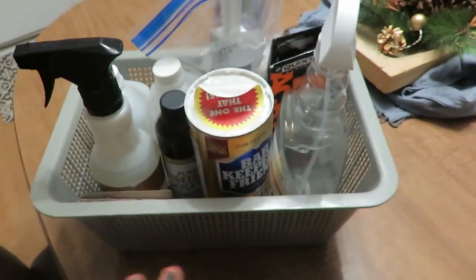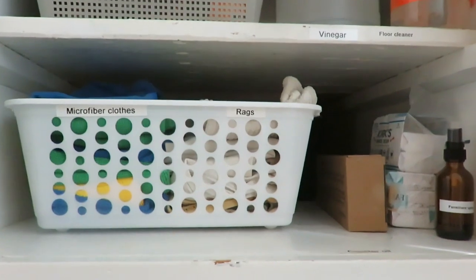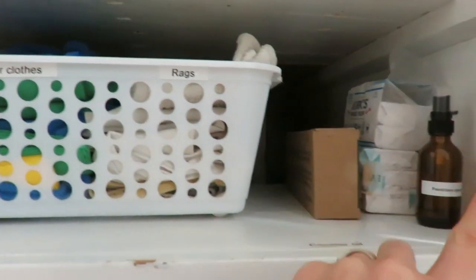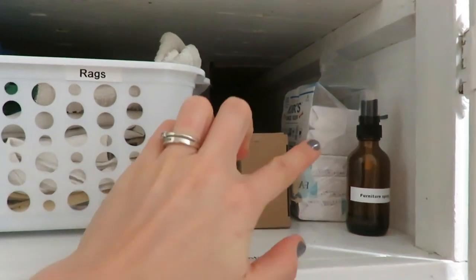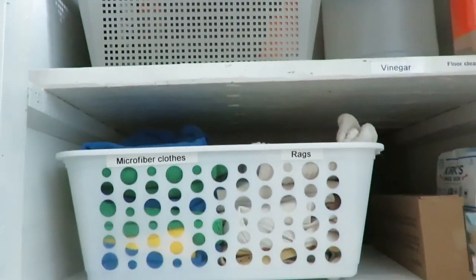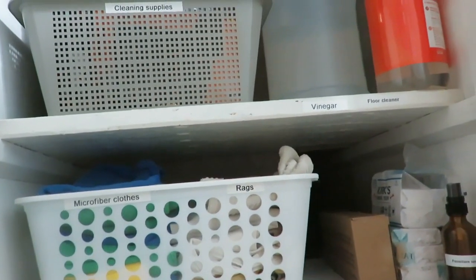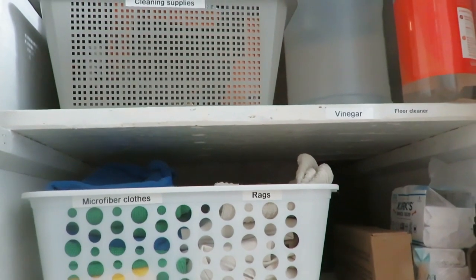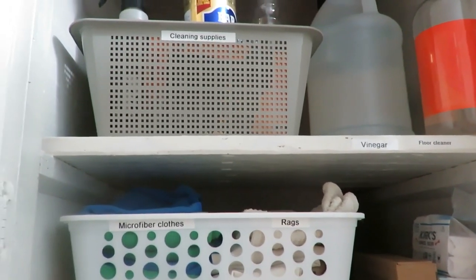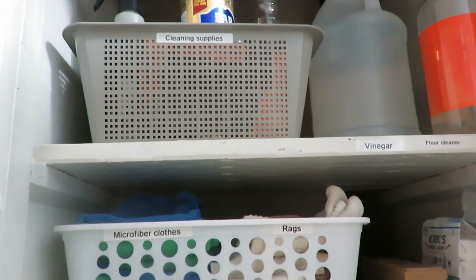And then I'll show you where I put all my cleaning supplies. Okay, so this is just kind of where everything is in the hallway. Just some rags, some of my cast iron soaps, furniture spray, floor cleaner, vinegar, and then this. So just a nice small space, but makes a lot of impact because I like to use my natural cleaners too. And then of course just baking soda is a good cleaner too, but that's in the kitchen.